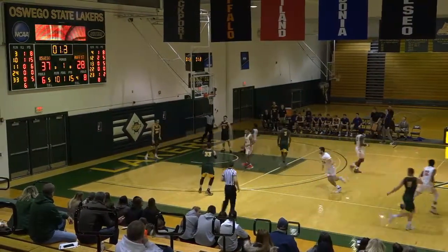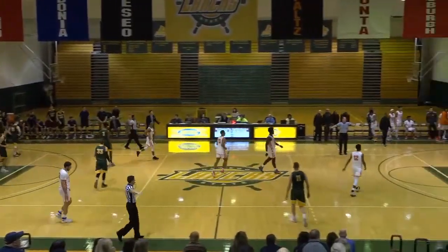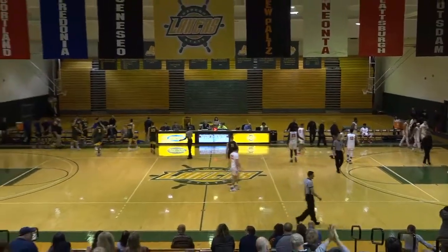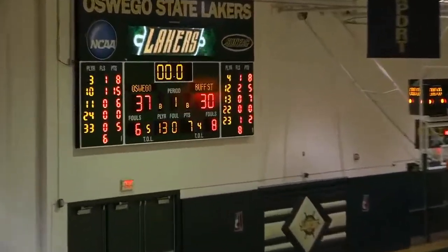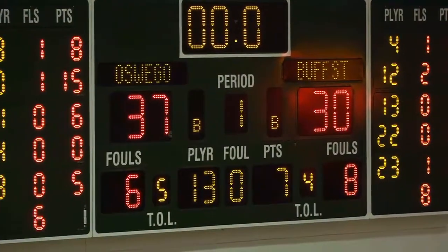Almost left, stays in. Quinn Carey with a full court shot that does not go, and that'll end the first half of play. So not the best offensive possession to end that half if you're the Bengals, but they still get 2 points out of it. And they're going to go into halftime trailing by 7 after one half of play. It's Oswego 37 and Buff State 30.